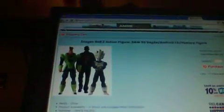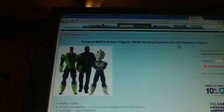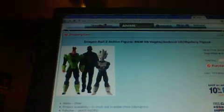Let's see the links. And this one, it's a Dragon Ball Z figure, BNW SS Vegeta, an Android 16, and some of their figures come with a mystery figure, I don't know why.